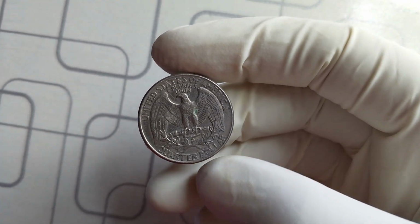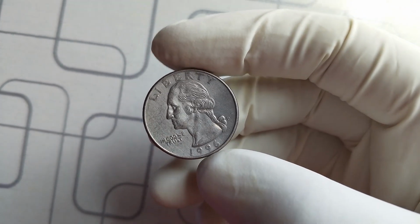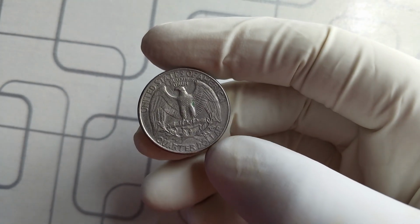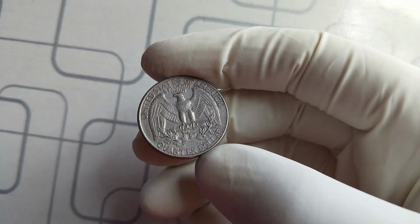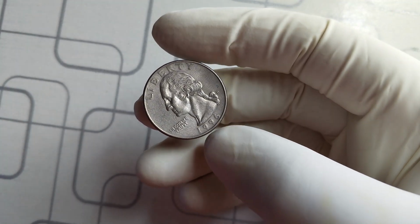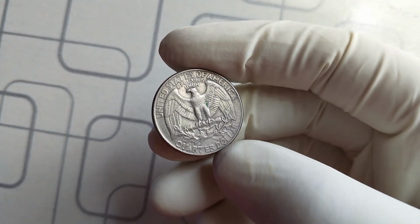treasures. When we talk about the 1990 60 quarter worth $675,000, we are not talking about just any quarter pulled from your change jar. We are talking about a coin that is graded at the absolute highest levels of preservation, possibly mint state 68 or higher, with flawless surfaces, bold strike details, and sometimes unique errors that occurred at the Denver Mint. These qualities create extreme rarity because they combine historical significance with near-perfect preservation.